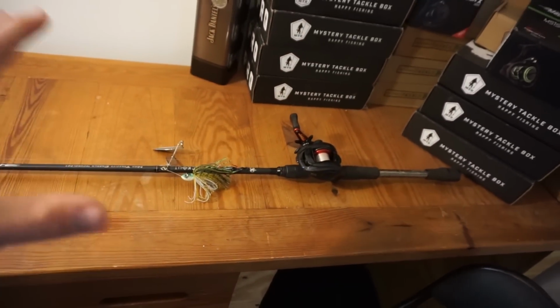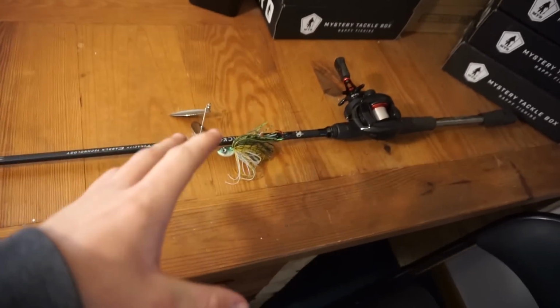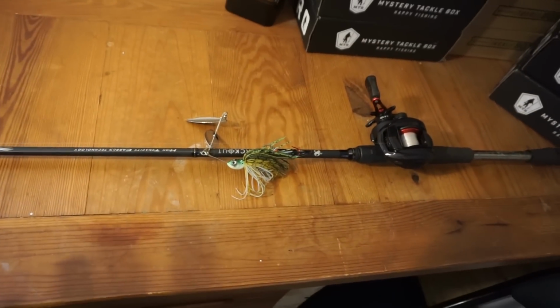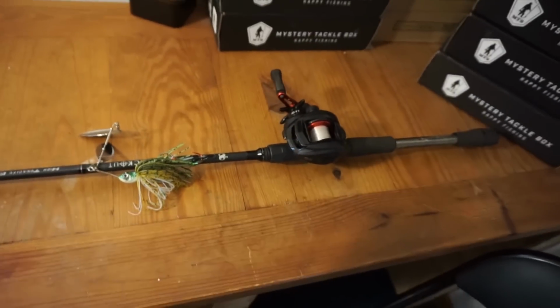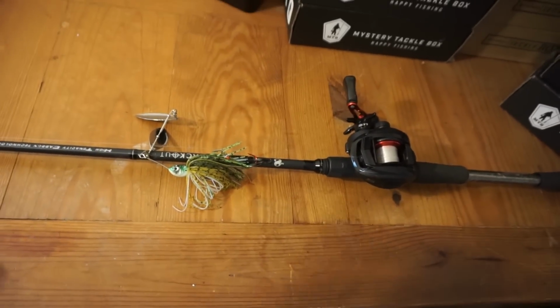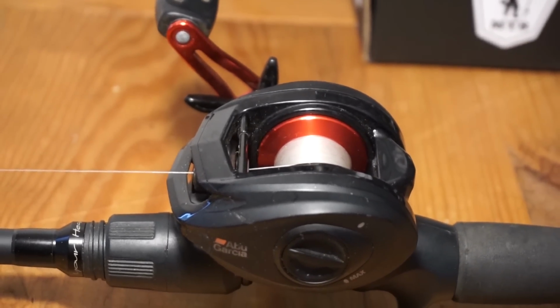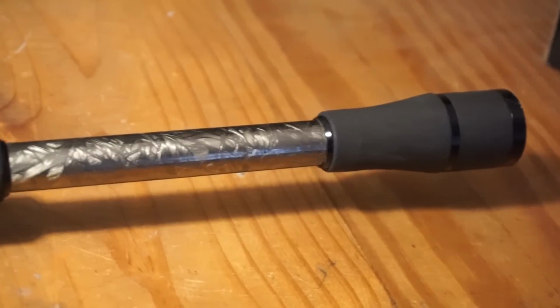Moving on to my next daily user. I grab this one as well as the other one when I wanna go out and fish a couple ponds. I always have this with me. The other rod was soft plastics, Texas rigs, and this one is for spinner baits, buzz baits, and stuff like that. Hard baits. So like I always say, guys, the Abu Garcia Black Max, one of my favorite reels out there.